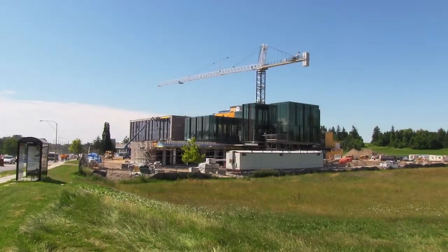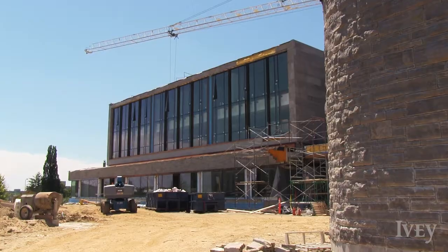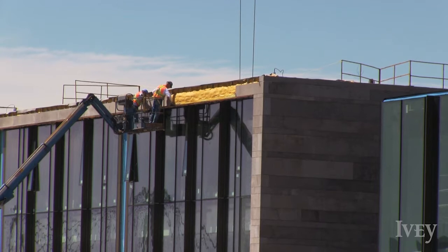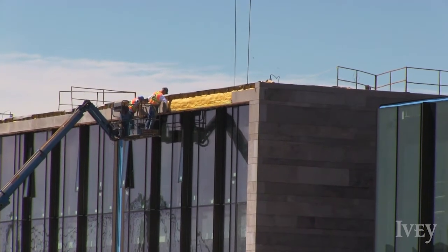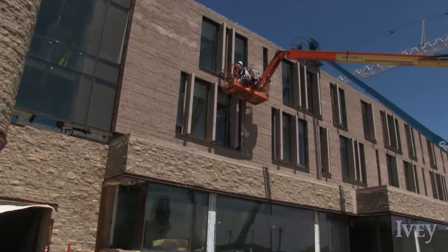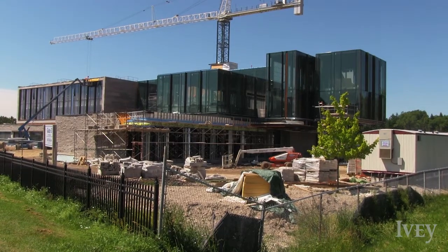Work is quickly wrapping up on phase one of the new Richard Ivey School of Business as it nears substantial completion for occupancy in August. The opening of phase one marks an important milestone in Ivey's strategic plan to retain its position as Canada's leading school, attracting top students worldwide. Ivey's chief financial officer, John Irwin, who oversees the day-to-day construction, had this recent update on what's been happening.